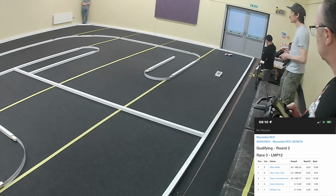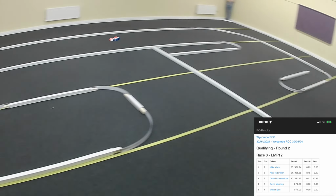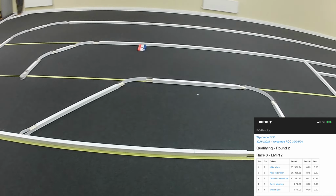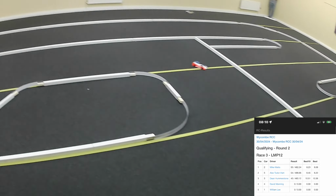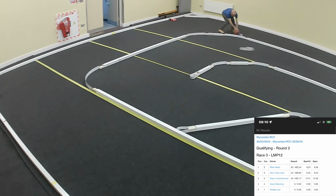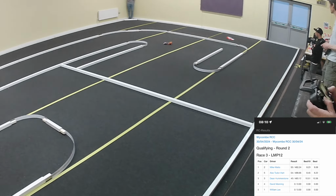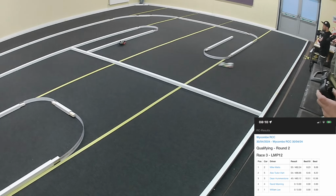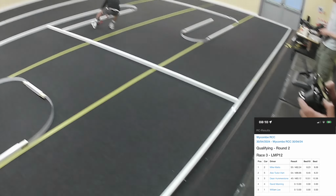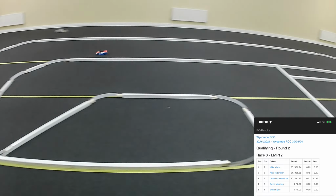Oh, I don't know what I was doing there. But they're still miles quicker. So I can see where I've got to improve massively. But like that, I'm thinking, I think it's because... well, I don't know what was going on then. I don't know what I did. I think I had a brain fart.